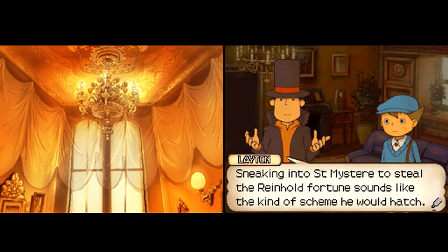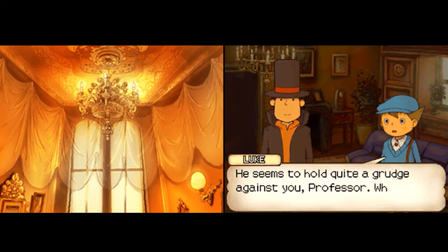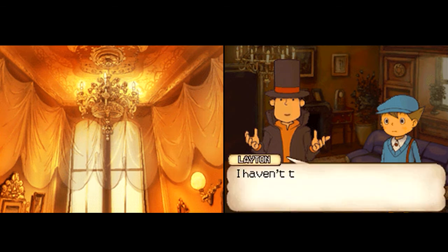But there's Layton mentioning his history with that guy. He hasn't interacted with him directly that he knows of, but he does know that this guy has had quite a shaky history.